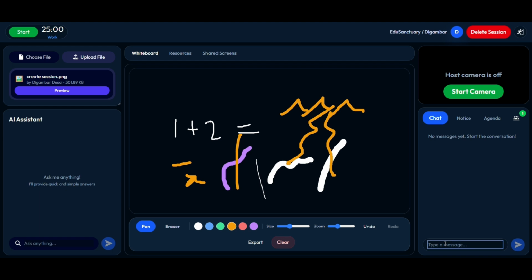Then the next feature is the chat room, where there are four sections. In the first, we have the chat room, where we can simply type a message and send the message to everybody. Then we have the notice section.